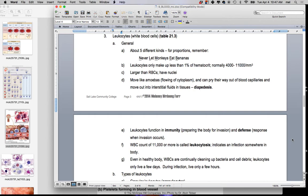And one of them, you can actually have the capacity of building. Which one? You build your immunity. Your defense is still real time, right? It still responds real time and it's still important. But your immunity gets stronger, we hope, as you get older. So immunity is preparing the body for the next invasion, and defense is response whenever the invasion occurs.